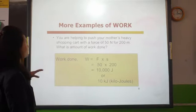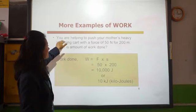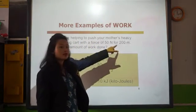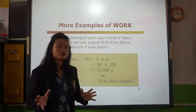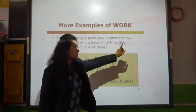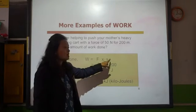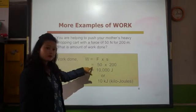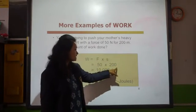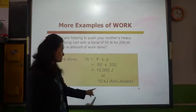Now, here is a numerical related to work done. Say the question says you are helping to push your mother's heavy shopping cart with a force of 50 Newton for 200 meter. That means what is the force applied by you? 50 Newton. And what is the displacement of the object? 200 meter. So what is the amount of work done? What is the formula? Work done is equal to force into displacement. The force is 50 Newton and the displacement is 200 meter. So when you multiply them, how much do you get? 10,000 joules, which is also 10 kilojoules.